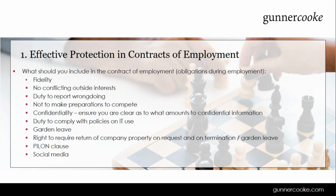The next two on the slide I'll take together. As I mentioned, at common law, these are obligations if you have an employee who has fiduciary duties, but there may be employees who are senior and who you want to be bound by this type of obligation who are not fiduciaries. So it's worth including clauses in the contract preventing them from having conflicting outside interests and requiring them to report wrongdoing. Additionally, you can have a clause in the contract which requires an employee not only to report his own wrongdoing, but also to report wrongdoing of others, which can be valuable. So again, it's worth thinking about including that in the contract, particularly for senior employees.